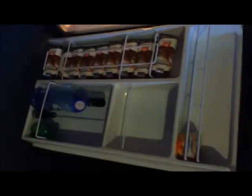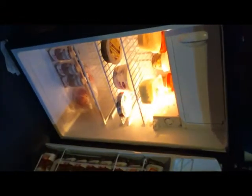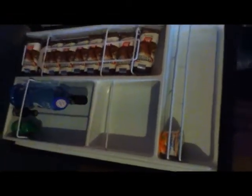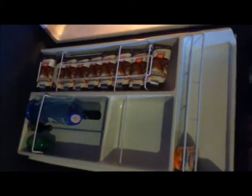Okay guys, so here's my secret stash. This is a mini fridge that I keep in my bedroom closet. I know it sounds funny, but I keep my protein shakes in there. I usually keep that whole top shelf and this shelf full of Chobanis, but I haven't made it to the store yet for the week, but it fits 7 Chobanis up there perfectly.